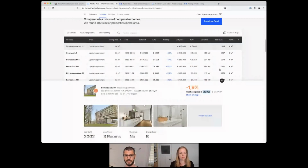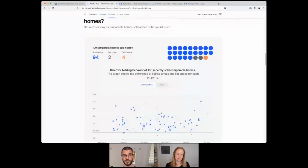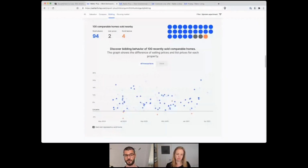Almost all other listings are sold above the list price. And if we look at the market in its entirety, we can see that over 49% of the comparable homes are sold above the list price. We can use this graph to then see how unique the apartment was that we just saw. In the last 12 months, only 4 houses are sold below the list price. And we can also look at the trend, so we can see what has been happening in this market amongst those comparable homes.